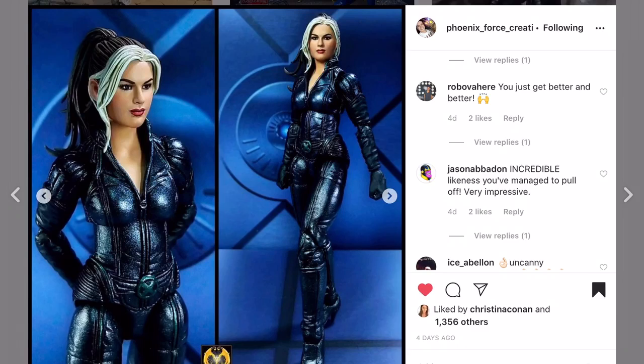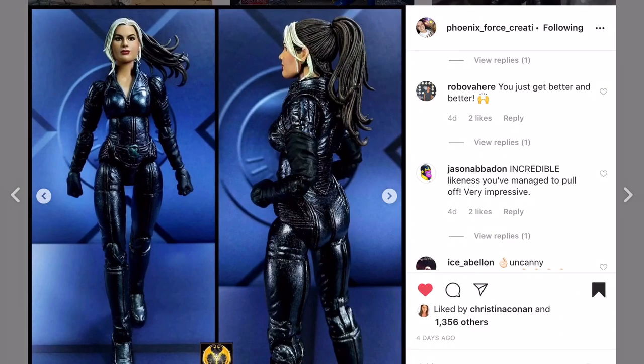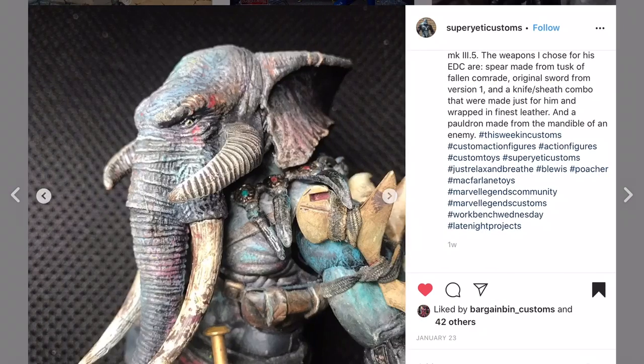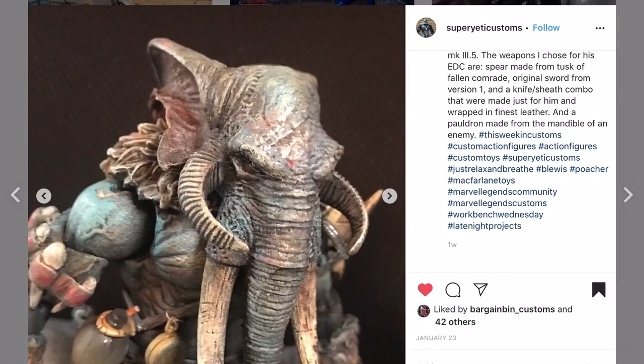All right, beginning with Phoenix Force Creations' Rogue, this MCU Rogue. Again, Mike does such a great job. The paints are so well done. His photographs are great. Really love the look of that custom, even though I'm not a fan of the MCU styled figures.